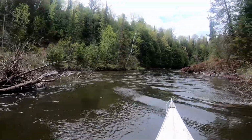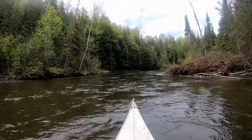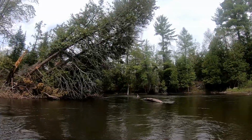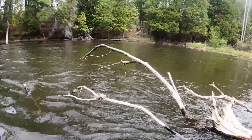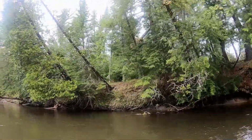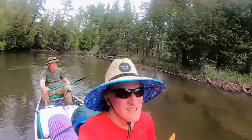Just got a little bit of a narrow area here to get through. Rick's got it under control. Not as exciting as I thought it would be. Got a nice little breeze picking up at this bend in the river. Looks like there could be some good camping spots up in there. There's some blue sky coming out today.